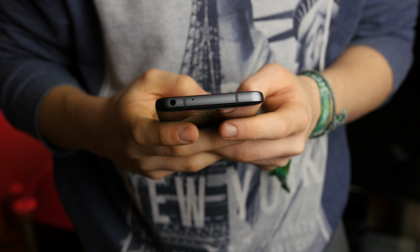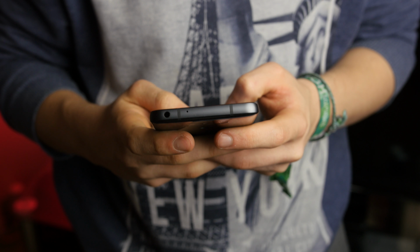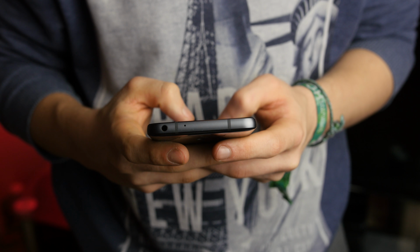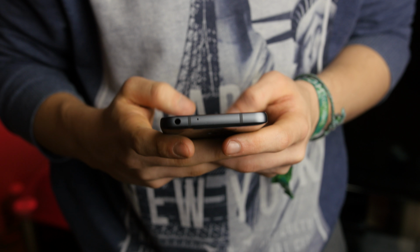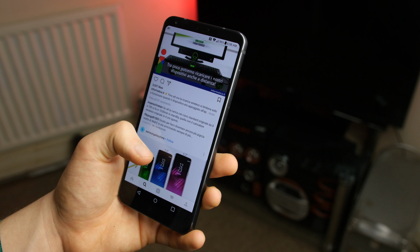Browsing social media, watching YouTube, playing moderate games is all absolutely perfect on this phone and will not really lead to any problems unless you're streaming with Bluetooth to a speaker or headphones, or you're predominantly using mobile data. If you're using Wi-Fi and you have those extra location services turned off and everything, you should be able to get to maybe 4.5, 5 hours of screen on time and just last a full day.